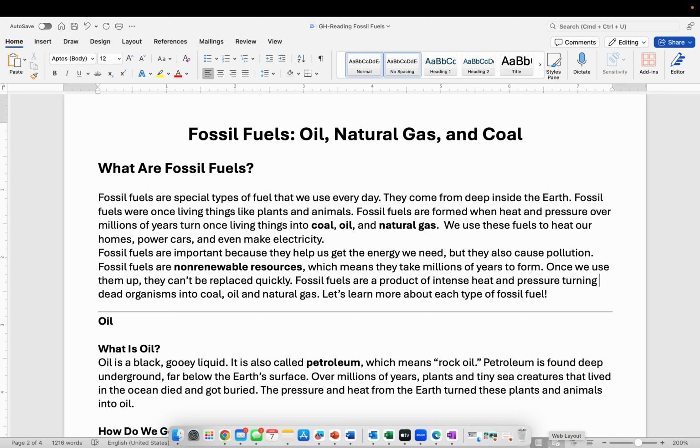Fossil fuels are non-renewable resources, which means they take millions of years to form. Once we use them up, they can't be replaced quickly. Fossil fuels are a product of intense heat and pressure, turning dead organisms into coal, oil, and natural gas. Let's learn more about each type of fossil fuel.